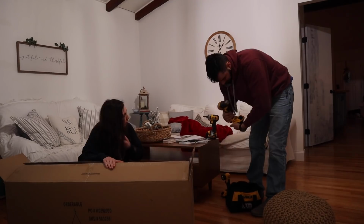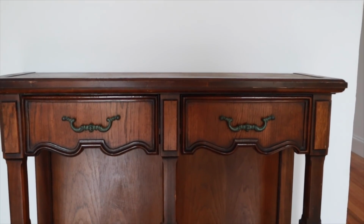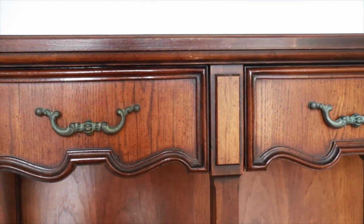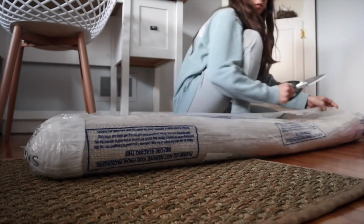But anyway, I found this really adorable piece from Hobby Lobby online. I ordered it in the store and it came in the mail and looked completely different. So I decided to return it, and I found this piece of furniture for free, which I'm going to try to redo and use for the room. The next thing I got is an area rug for the room.